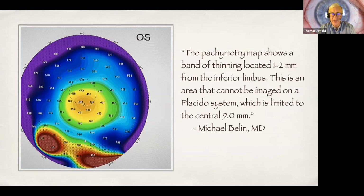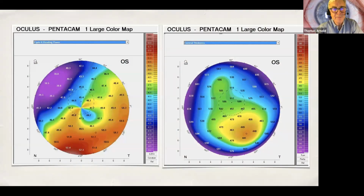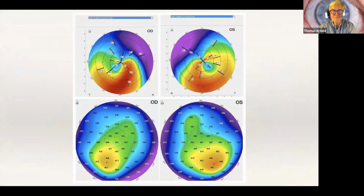And in all the many patients that I've fit, I only have 2 in my practice that really have pellucid, and this is one of them. 80 something year old retired physician. So this is the same map of what we just saw, but look at the thinning, and you can see it's a low cone, and most of these things that look like pellucid are simply low cones.